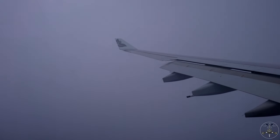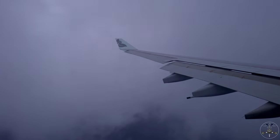Southwest 6001, descend to maintain 4,000. 4,000, Southwest 6001. Southwest 6001, turn right heading of 140. Right turn 140, Southwest 6001.